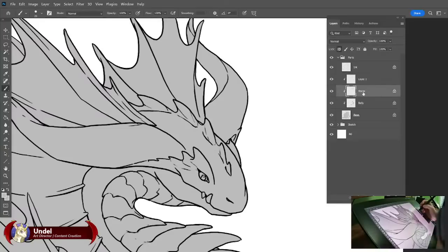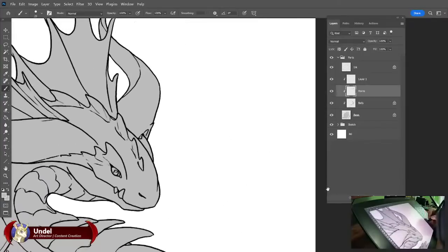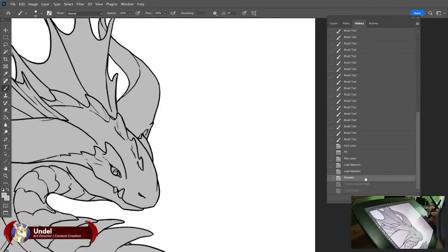Oh, I actually think I want this dragon's claws to change with the horn color, so I'm actually gonna go back to what I was just working on. Here we go.